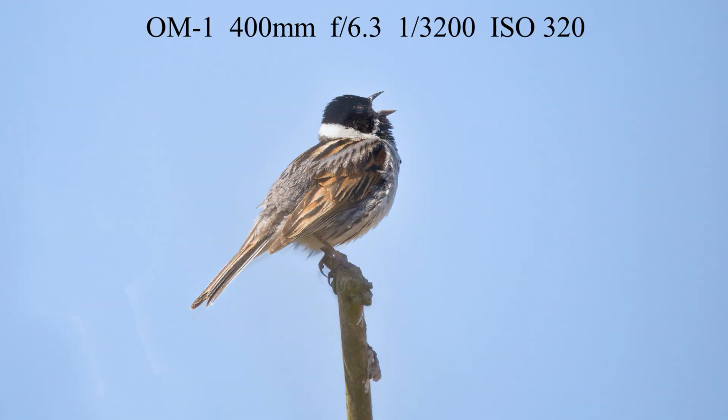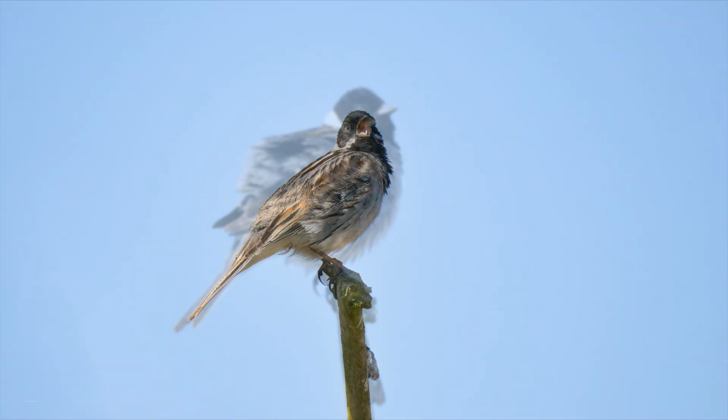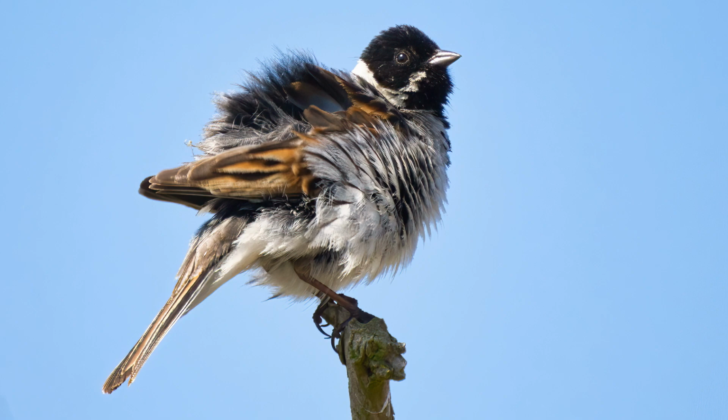I very, very gently and very slowly crept up to get a better shot, and if you don't move quickly and are quiet, you can get that shot.